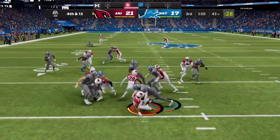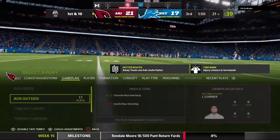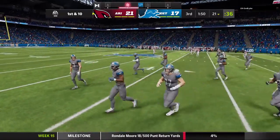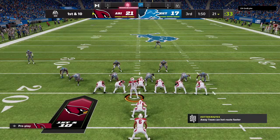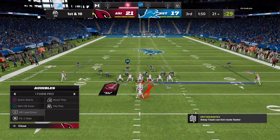Returning it is Moore. 39-yard punt, 6 yards on the return. And out will come the offense as they take over at their own 21-yard line, ready to go with their next drive. And at the line, the Cardinal offense, they're hoping to redo their efforts in the last drive when they got into the end zone.